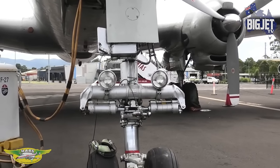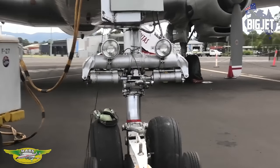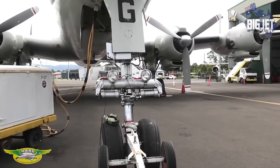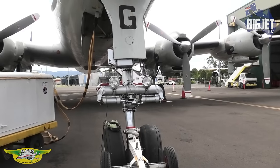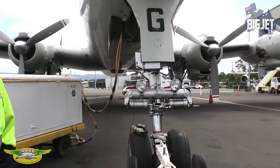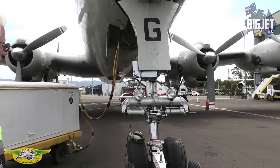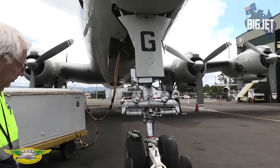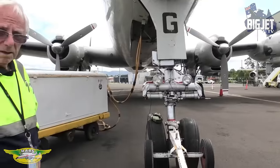So this is an early version of nose wheel steering, I'm guessing. No. The nose wheel steering first came in, I can't give you the year, but the model of the aeroplane was a 649, and they had one run off the runway. And they thought, we better do something about this. They developed the nose steering for it, and all the way through the 749, 1049, 1649, they all carry it. So before the nose steering, they would have used the engines to steer? And brakes. Yes, of course.